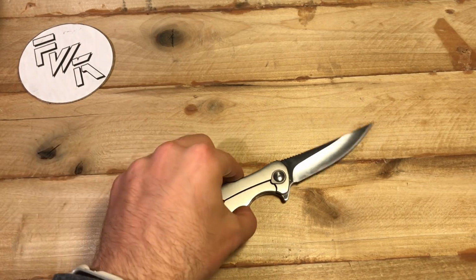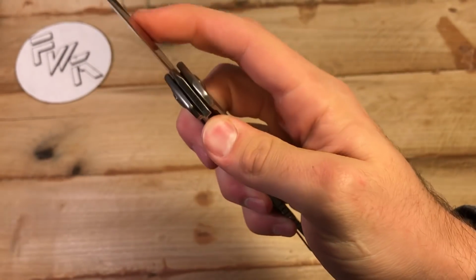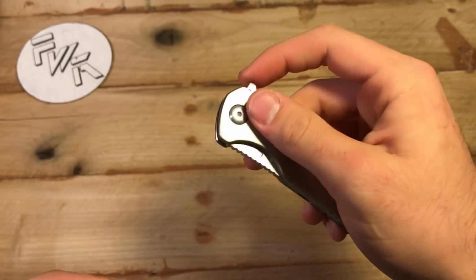And I think the stone wash version of this is going to be right around 100, and they have kind of an acid wash one that's going to be 120 or so. So the finish does make a large difference as far as price goes. So let's take a look at that frame lock.